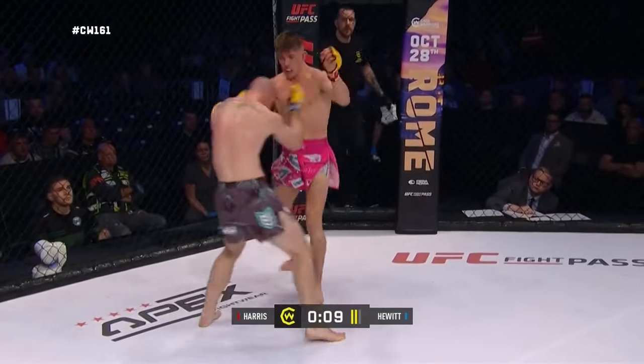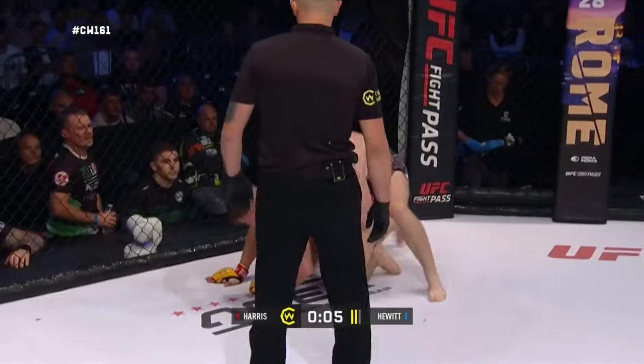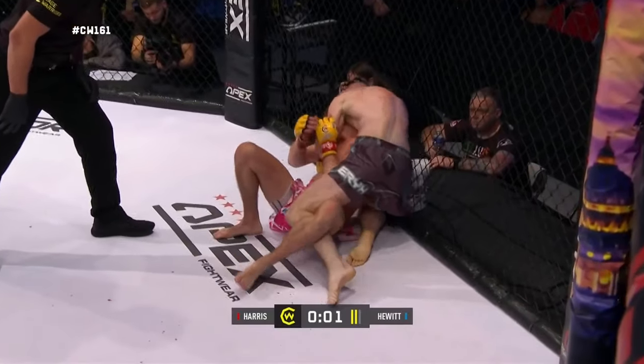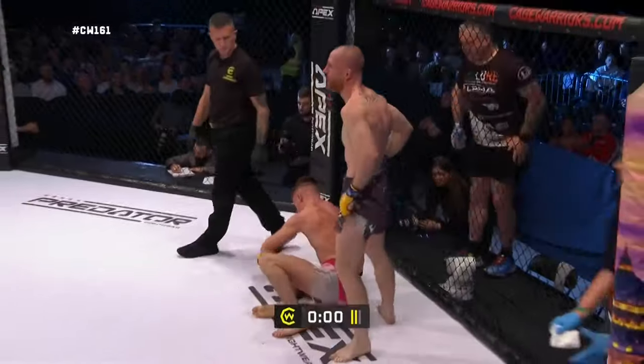Nice combination there from Hewitt. Big, beautiful entry from Hewitt there, straight on, almost onto the back position. He's not going to have any time to use it. That was really nice there from Hewitt. It was, wasn't it?